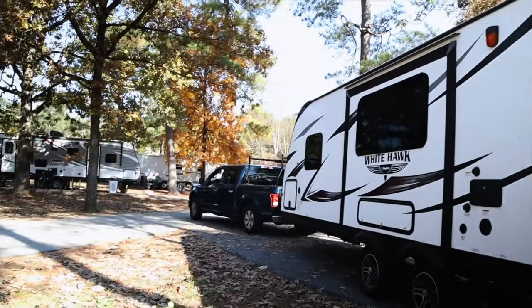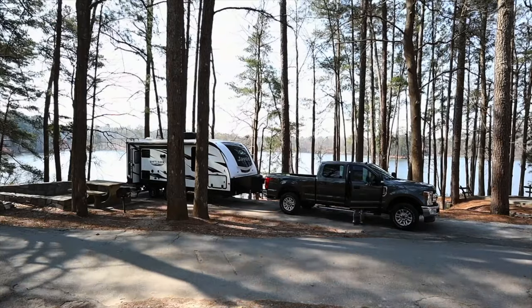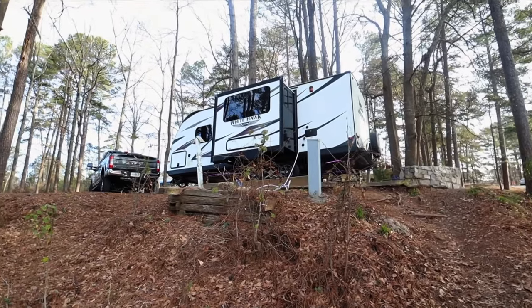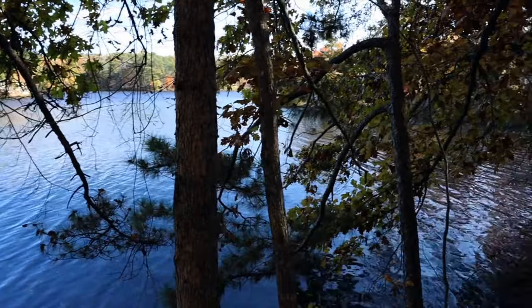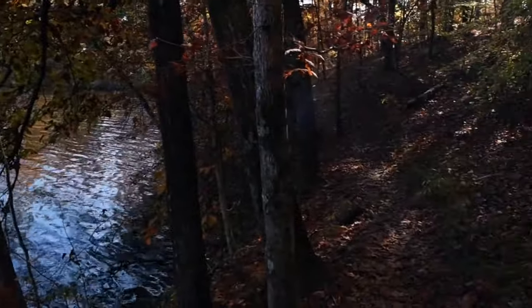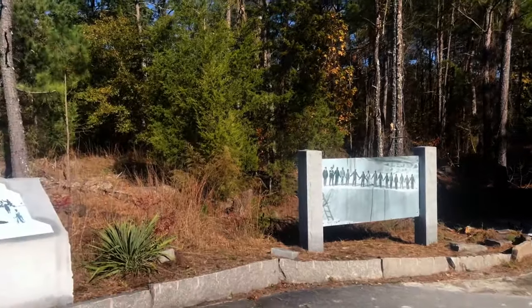The third place we want to show you here is Allie's hometown, Stone Mountain, Georgia. Now Stone Mountain Park here is obviously a pretty famous attraction, but the campground here is also just amazing. One of our favorite campgrounds in Georgia that we've stayed at. A lot of lake-front views, and we've stayed there a couple times in the fall when the leaves are in full color, and it's just absolutely gorgeous.